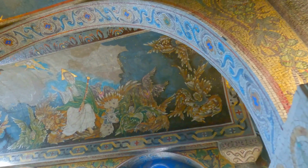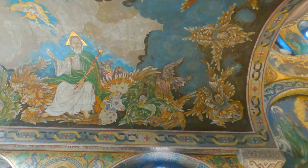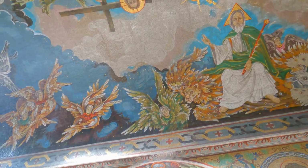A lot of Orthodox churches have this theme of the Father, Son, and Holy Spirit. You can really see it here, with the Father with the triangle halo, the Holy Spirit represented by the dove, and then Christ on the other side.